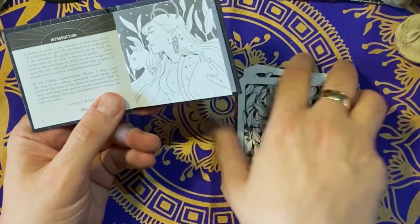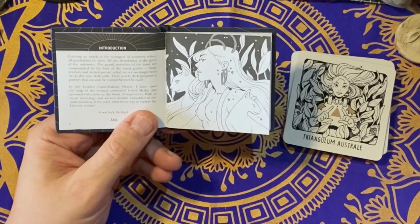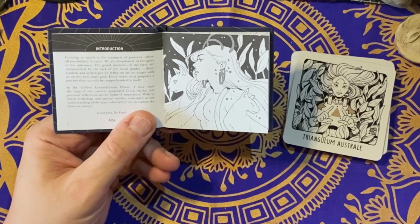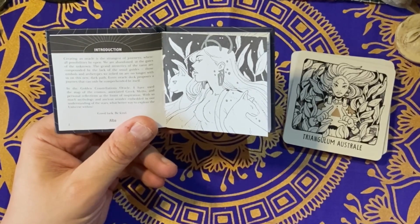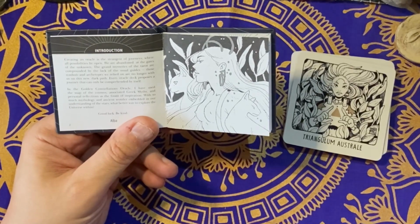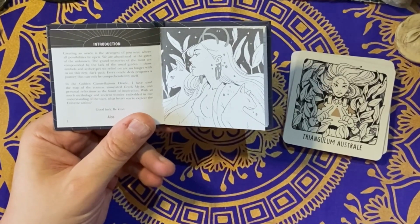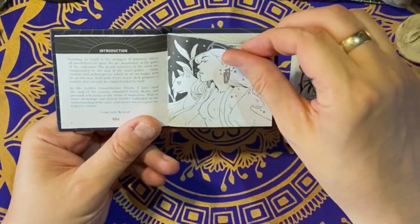Yeah, so that's the thing with an oracle, you see. With a tarot deck, you've got a structure, a system, where an oracle pretty much can do its own thing. Every oracle deck proposes a journey that can only be comprehended by itself. In the Golden Constellation Oracle, I have used the map of the cosmos, associated Greek myths, and personal reflections as the fount of inspiration. Should that be font? But anyway, fount for fountain. With so much mythology and ancient wonder embedded in our understanding of the stars, what better way to explore the universe within? Good luck, be kind.